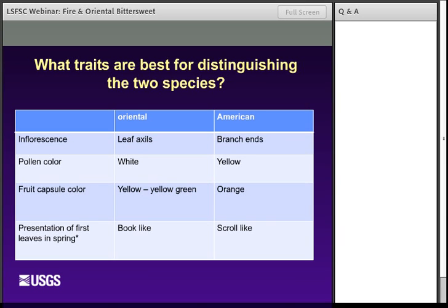Pollen color is a brief time that we can use that type of character, and it's only for the male plants because bittersweet, both Oriental and American bittersweet, have male and female plants. For the male plants, the pollen of Oriental bittersweet is white, and for American bittersweet, it's yellow. When they fruit at this time of year is probably the best time to see the color difference. Oriental bittersweet has yellow to sometimes yellowy green capsules around the fruit, whereas the American bittersweet has orange.